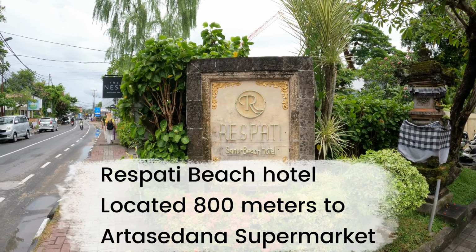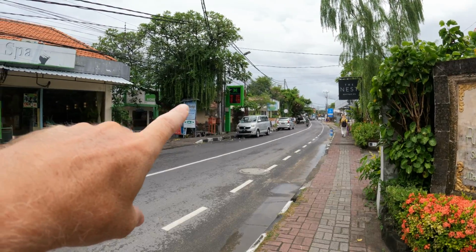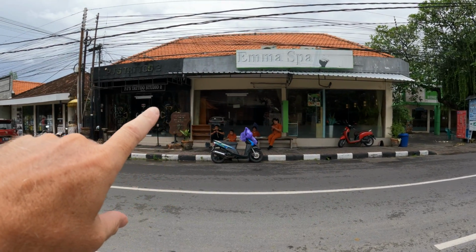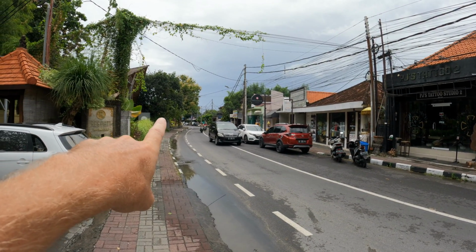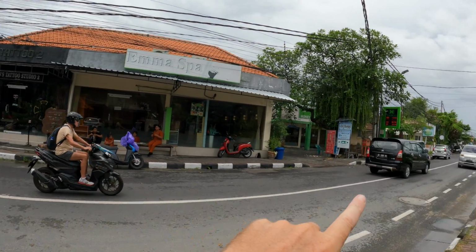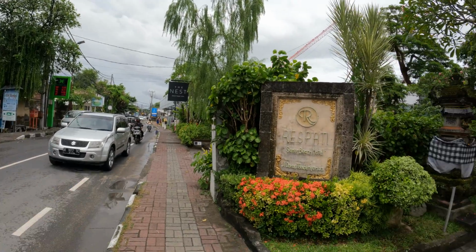RESPATI Sanur Beach Hotel, which is on Jalan Tamblingan, opposite the money exchange over there, Emma Spa, Tattoo. And heading up this way, we'll be heading back towards the Artasedana supermarket. Heading down this way, we'll be going towards Sindu night market area.